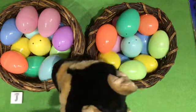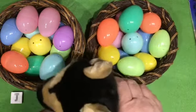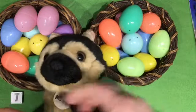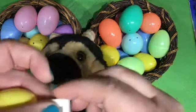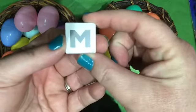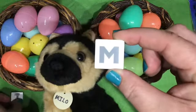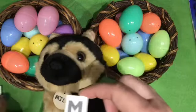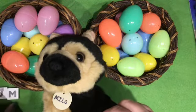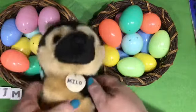Uh-oh. Milo, where'd it go? There it is. Milo's going to stay ready and you tell him what color we want. All right. What letter do we have, friends? That's right. It's an M. M says, try to keep them visible in the screen if I can. All right. So somebody said orange.